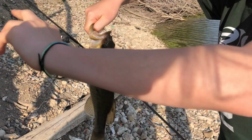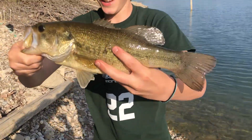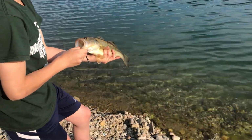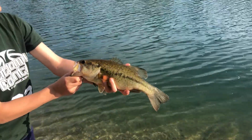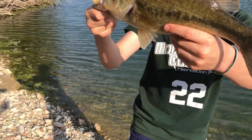Guys, the video files got messed up, but we just landed this monster. Oh my God, he's huge. He's a pre-spawner. Oh my God, guys, we just landed our PB bass. Probably a 1.5-2 pounder. It's absolutely beautiful.